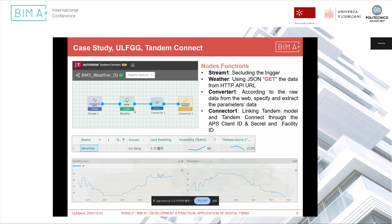The last one is the connector, linking the Tandem model and Tandem Connect through the APS, which is the Autodesk platform that allows users to use the API to share the data from each of the Autodesk platforms. So as you see, this is the outcome after we linked it in the Tandem model.